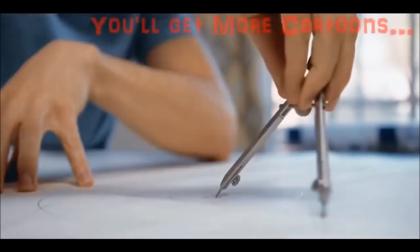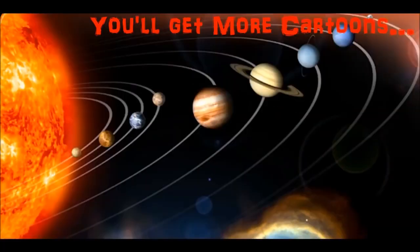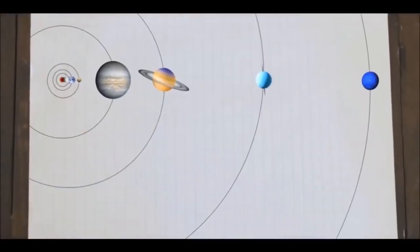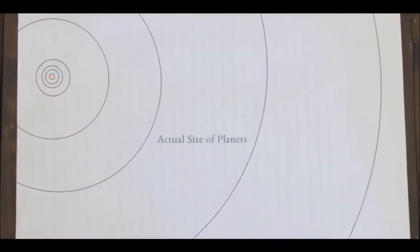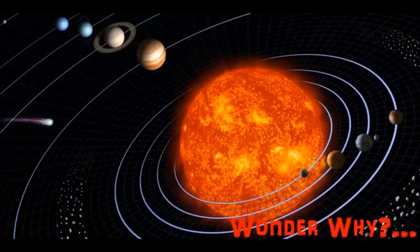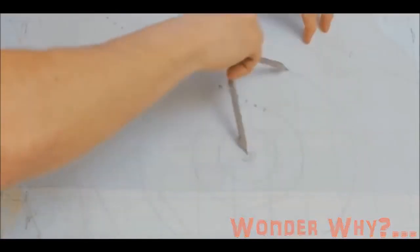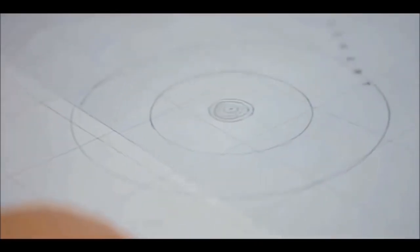Taking the same concept, but for the solar system, every single picture of the solar system that we ever encounter is not to scale. If you put the orbits to scale on a piece of paper, the planets become microscopic and you won't be able to see them. There is literally not an image that adequately shows you what it actually looks like from out there. The only way to see a scale model of the solar system is to build one.